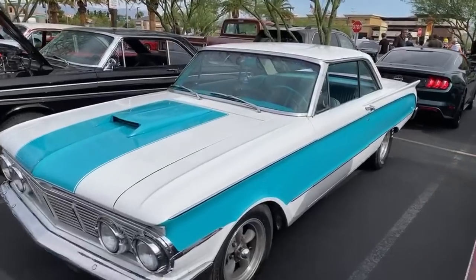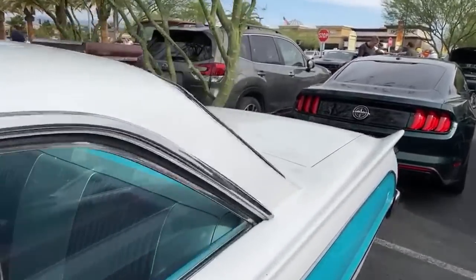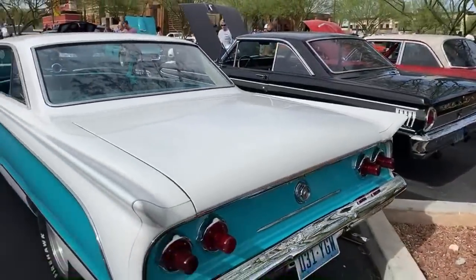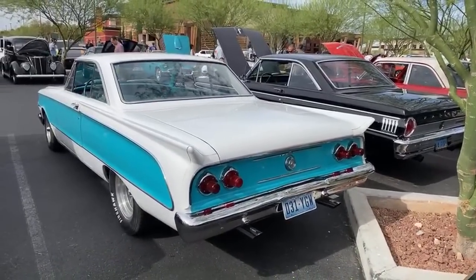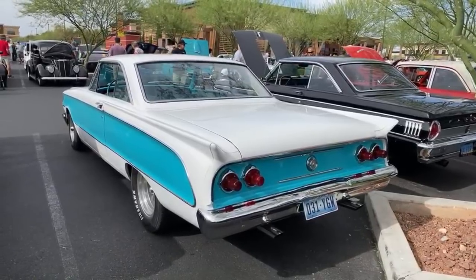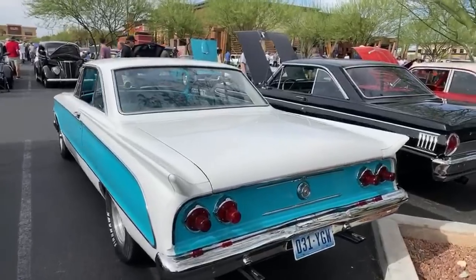No, they're getting harder and harder to get. I remember back when I was in high school, they were a dime a dozen. You could pick them up for just $100 or $50, a couple $100. Now you can't even get a runner for $1,000. It's hard. Yeah, that's a nice little Comet.